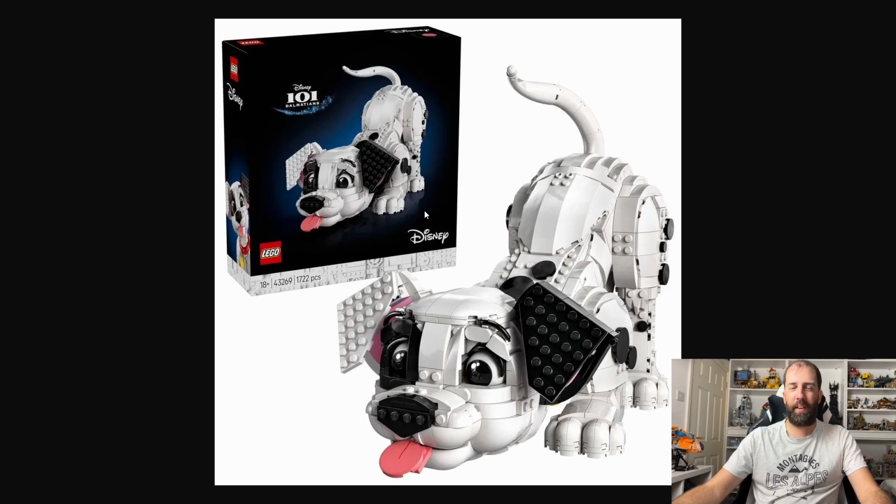Very much similar to the big Simba. I love this. This is definitely going on my Lego wish list. I think it's a very cute looking version of the 101 Dalmatians, a very sweet looking version. I love these little dogs.